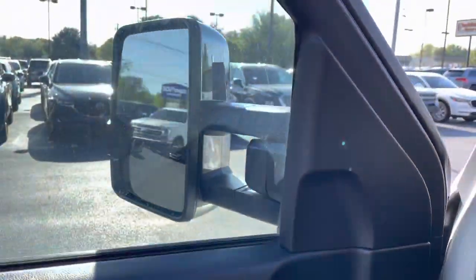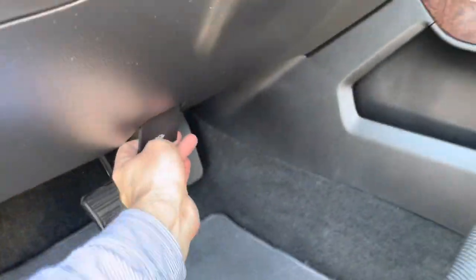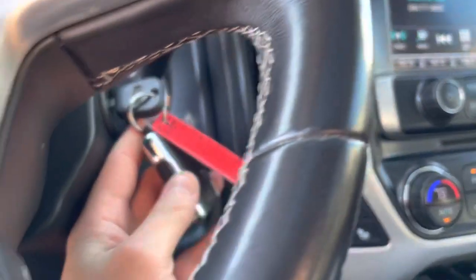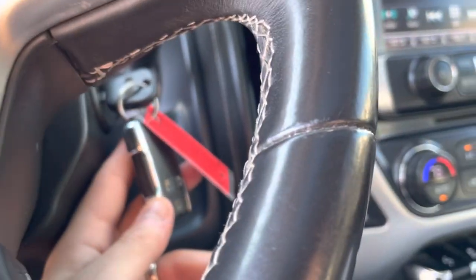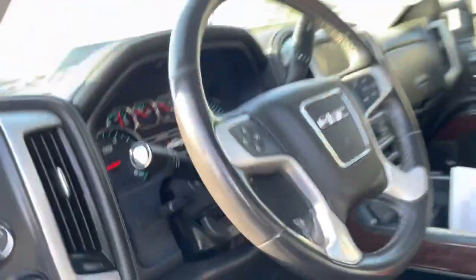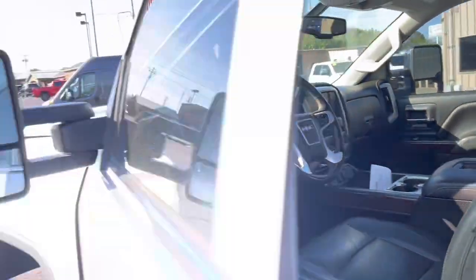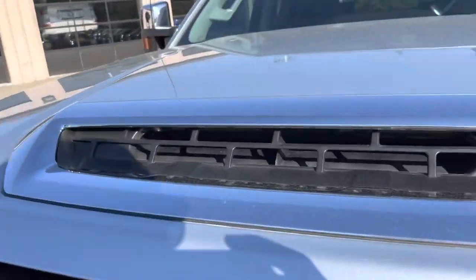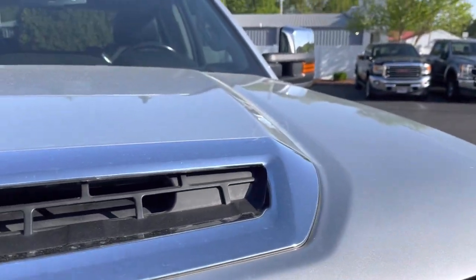Got your memory seat functions here. The power folding mirrors work. I checked that just a second ago. And the remote start feature works. See, I think we might just have one key. Yeah, so you got the valet key and one key fob for now. We give every key that we get, so if we were to get the spare, we'll send it on to you. But for now, one key fob. But you do have the floor mats. And like I said, the remote start does work.